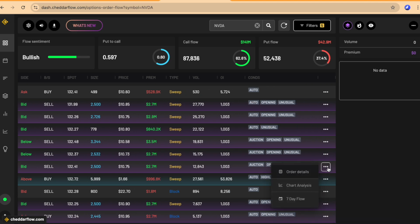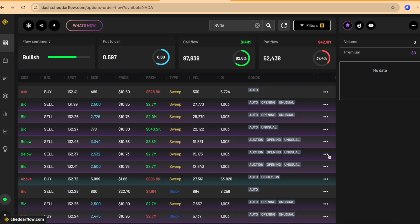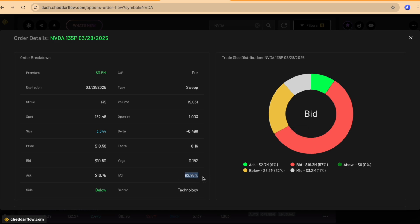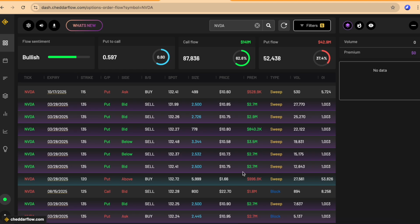The way that we know that is because the volume over here is over the existing open interest of these orders. You also can check, if you want to do a secondary check, you can go to the order details over here and look at where the majority of these prints came in. You can see a majority were both at the bid and below the bid. So both of those mean that they were selling. As well, if you look at the implied volatility over here, the IVOL, you'll see the first one was 63.47%. If they were selling these to open, generally speaking, you want to see each of these go down in implied volatility. In this case, you can see 63.3%, and as we go up, it'll continue to be the case, 62.85%. So these were sold to open. These guys are going to get paid tomorrow, like I said. So, beautiful trade setup by them.